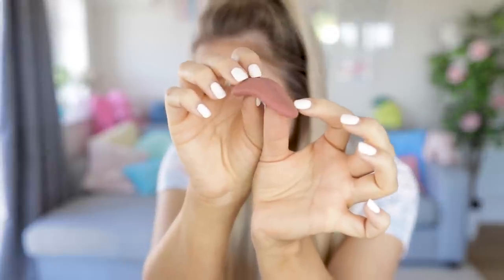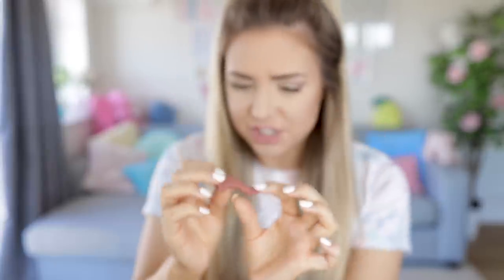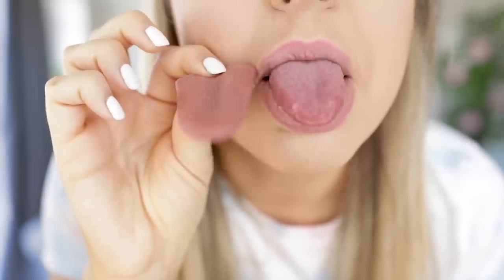It's got the little indent down the middle. Can you see that little line down the middle? And it's got texture and it's squishy. And look, it's actually kind of like a real tongue. And the texture of the top of it is different to the texture of the bottom. Ew. It's really gross. I really like it. I'm gonna put this in my mouth now.